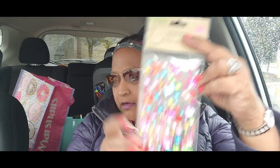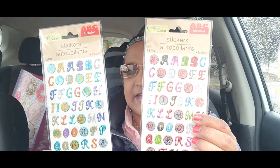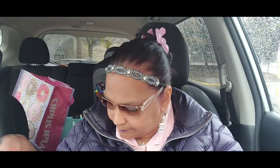Then I got these gems. How much is these gems? 100 pieces. I love gems. I love the glim and the glam. And you see, these two are very different. One is a darker color and one is a lighter color. Then I got this gold beautiful one. Then I got the silver one that's so beautiful.